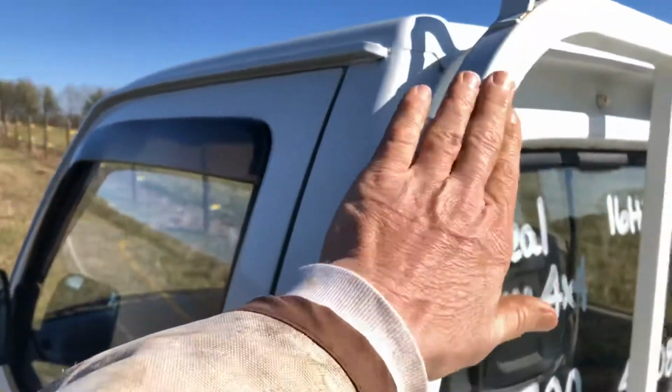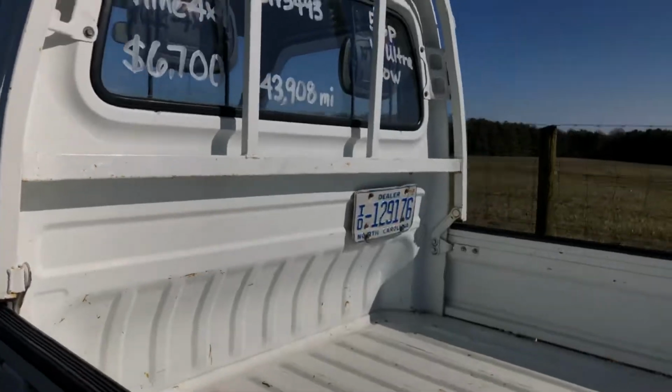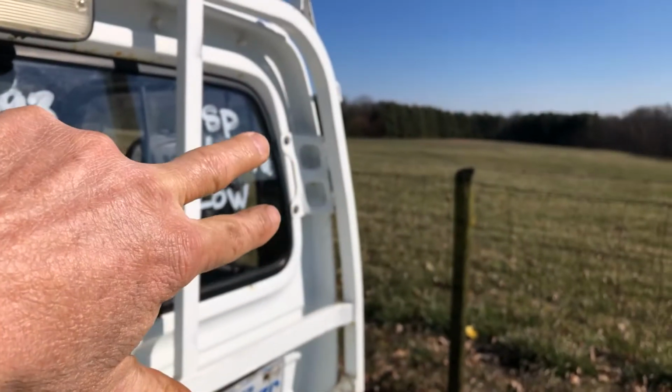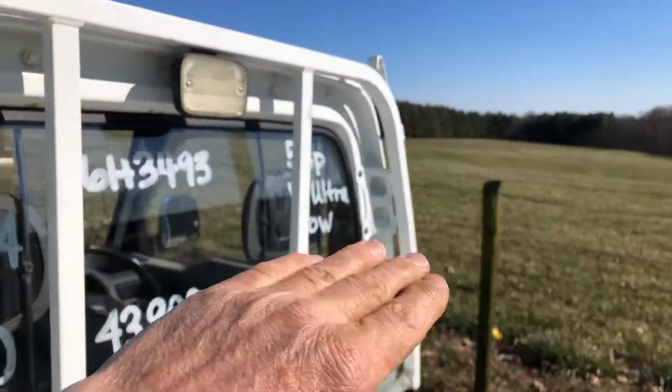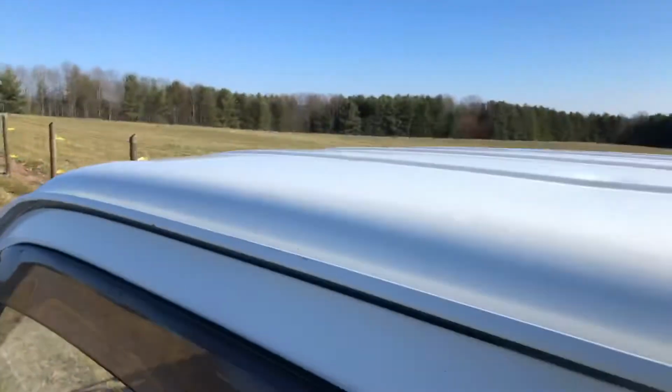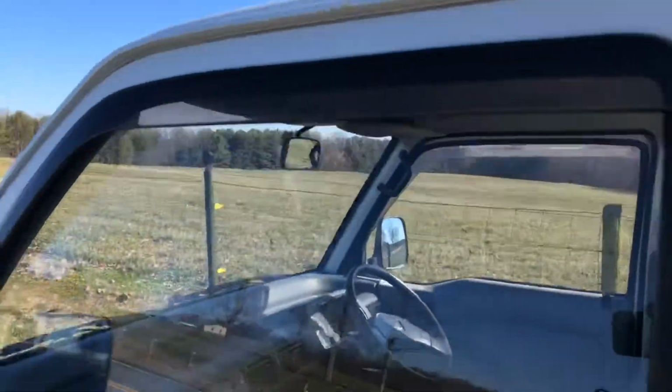This folds down and rests on the bed rails. So you undo these bolts here and then over there, those triples, and the whole thing folds down. And this light even has a quick disconnect back there. Top of the truck.